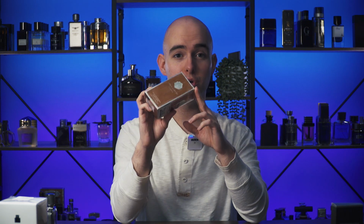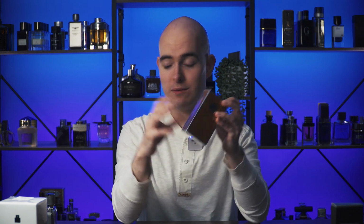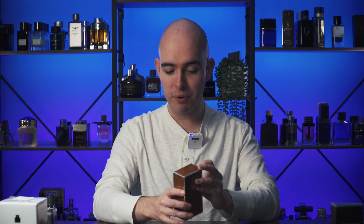Now on to the next one, Vince Camuto Terra. I don't have a lot of experience with Vince Camuto. I've seen, of course, their merchandise, their actual clothing, apparel, and I think they have bags and whatnot. So I've seen their fashion stuff, but I haven't really delved into their fragrances that much.